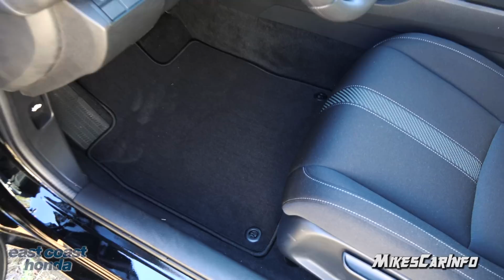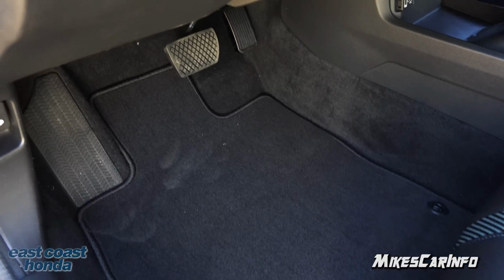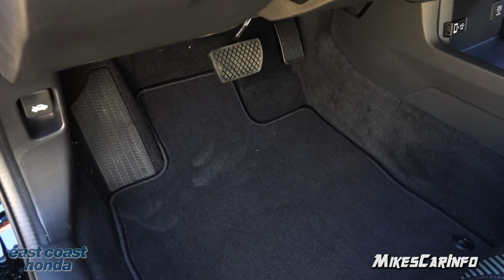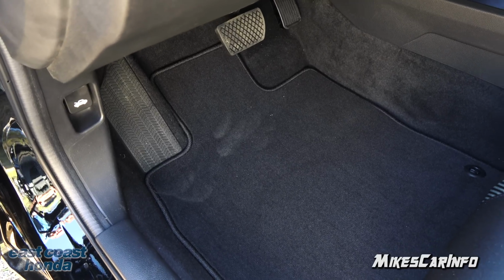Here's the floorboard in front of the driver's seat. Hooks in place in two places there to keep it from sliding around or getting crooked on you. There's your accelerator and brake pedal. You also have a footrest over here, the place to put your foot while you're driving. I think that's a must for me anyway.